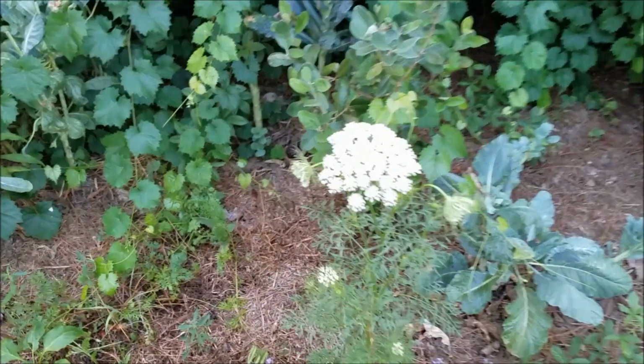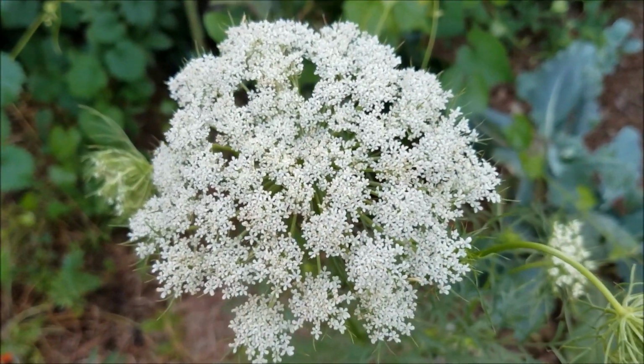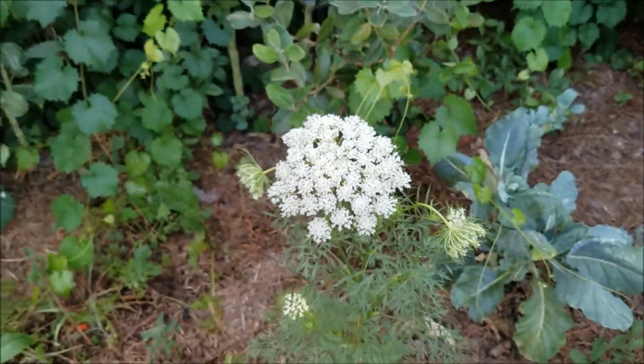Carrot going to flower. I let some of my annuals go to flower. Really awesome looking flowers, and they bring in a bunch of beneficials.